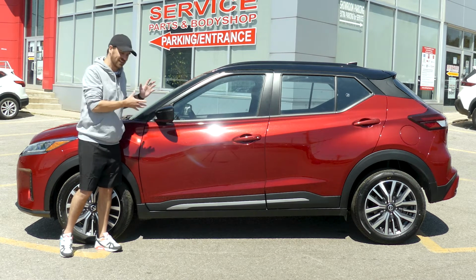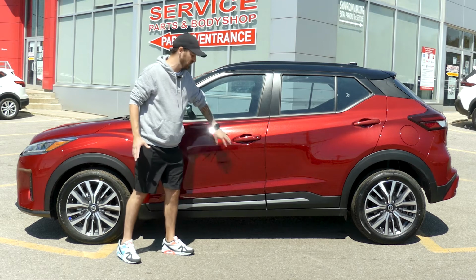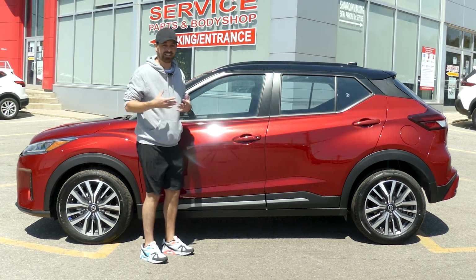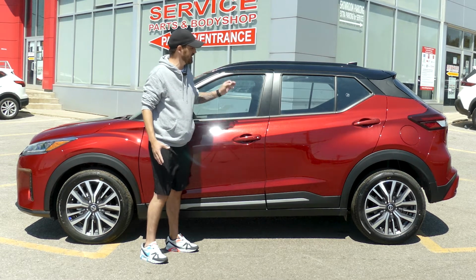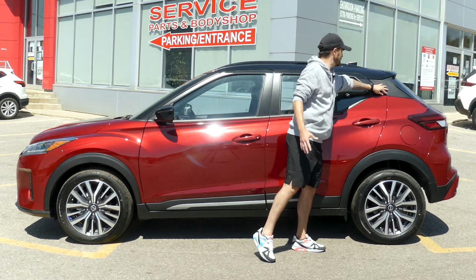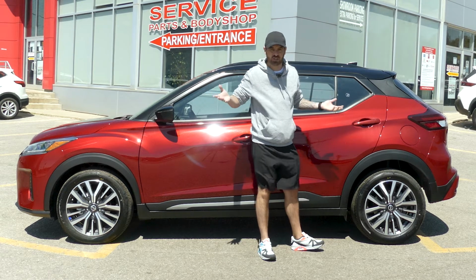Now, taking a look at the SV and SR model, they do come with color-coded door handles, so if you have a red car, you have red handles. This one features the two-tone roof option, which I really love. The contrast from the red to the black roof is super sharp, and you can see it has that floating roof design. Right back here, it has this black plastic, making it look like that roof is really just floating in midair, which I like. I think it's a sharp look.